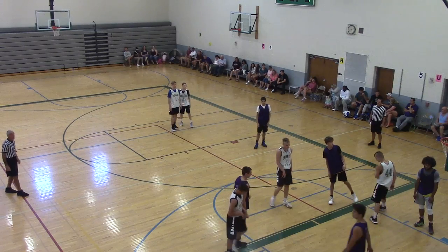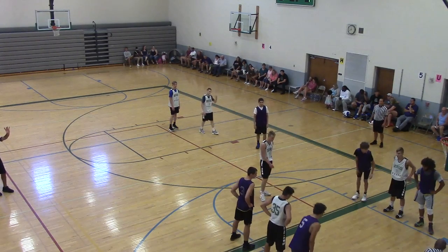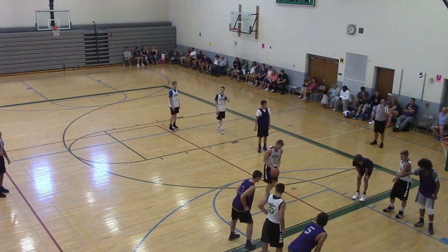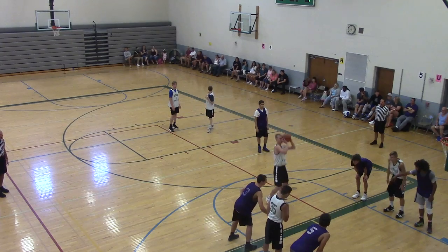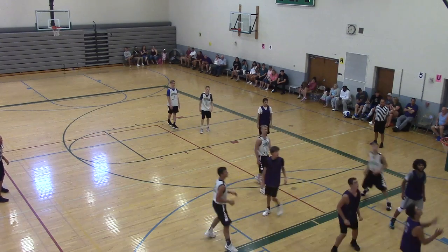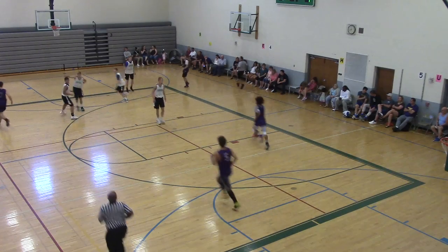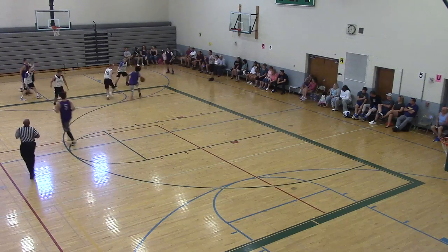Good eye communication between Fritz and Nate. Nate probably had it anyway, but Fritz kind of looked over like, hey, we got it, yep. So Nate, we had the delayed violation. Nate, on the second shot, we need to have our hand up as a C, right? We're chopping the clock in case there's a missed free throw there.